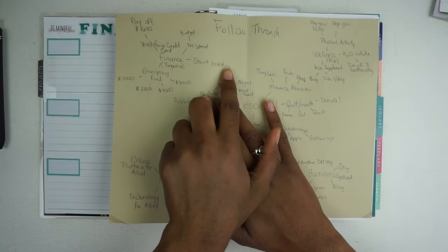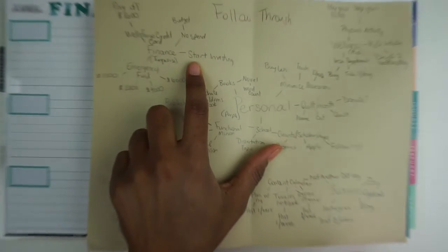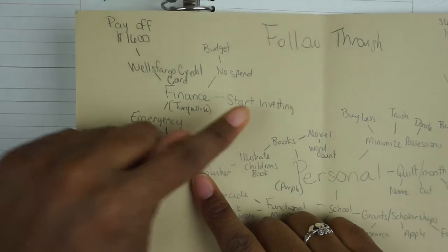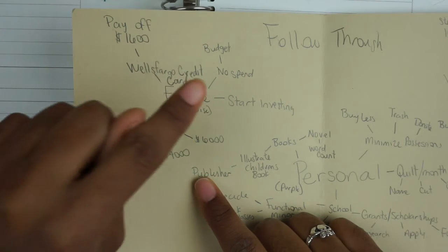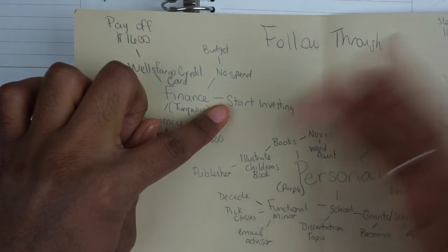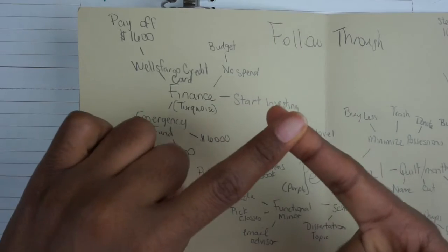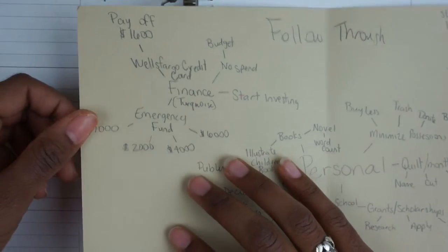Anyways, so I'm going to be on low spend. I want to start investing. So the first thing I'm going to do with my investing is zoom in so y'all can actually see what I wrote. The first thing I'm going to do on my investing is saving money. So my goal is to save $1,000 for investments, and then start investing. So the first quarter, that's what I meant when I'm doing the quarter goals. I didn't write it out here because it kind of ran out of space. But the first quarter, I'm going to be saving the money, and I'm going to be researching the best ways to invest. So that's what I'm going to be doing for that.